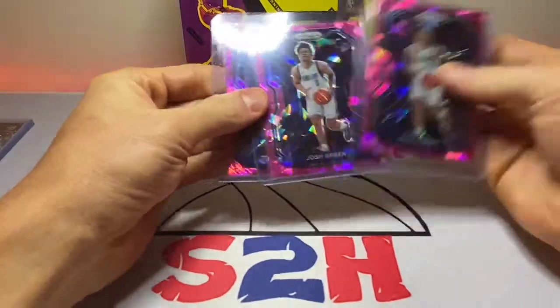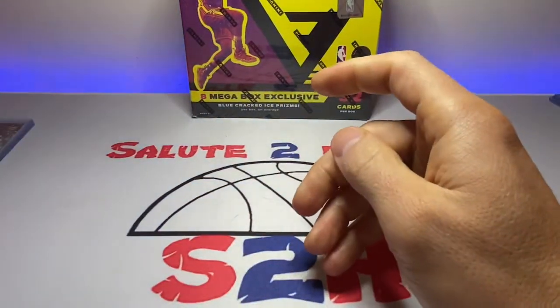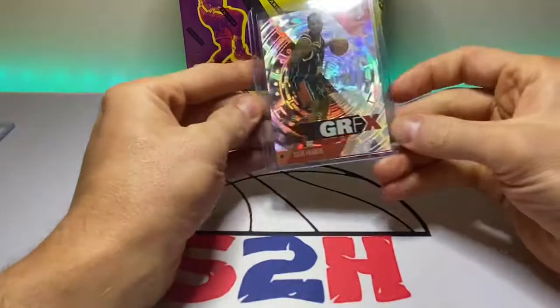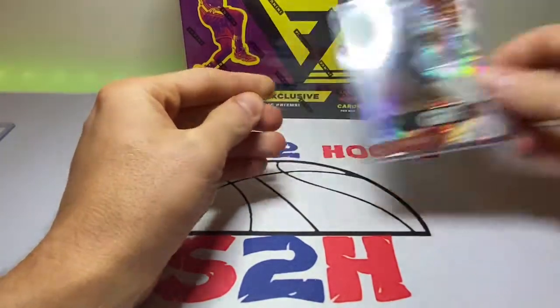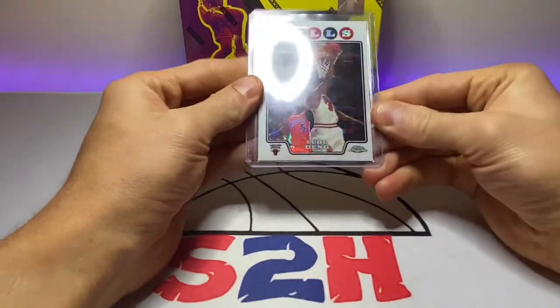You guys know that I'm a fan of him too. I think that he's kind of stuck in a weird spot there in Dallas, but the kid has definitely showed signs that he could play some ball. Picked up the Steve Francis Graphics Rookie. Definitely another player that I was a huge fan of when I was a kid. And then picked up this Luol Deng.